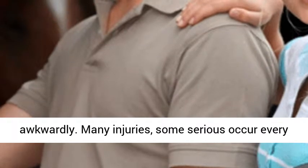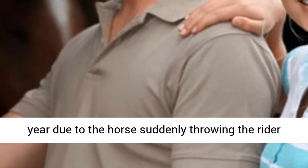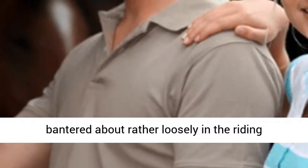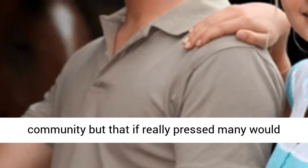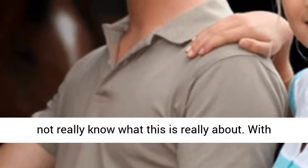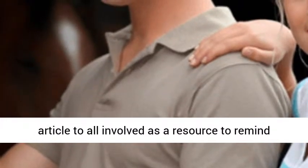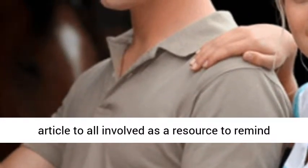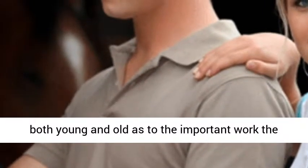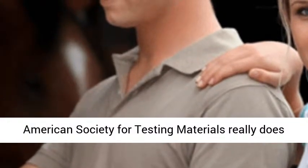Many injuries, some serious, occur every year due to the horse suddenly throwing the rider to the ground. It seems that the ASTM acronym is bantered about rather loosely in the riding community, but if really pressed, many would not really know what this is about. With that thought in mind, we would like to offer this article to all involved as a resource to remind you, or to share the information with all riders both young and old, as to the important work the American Society for Testing Materials really does for the American and now worldwide community.